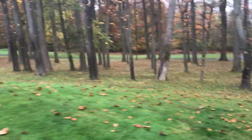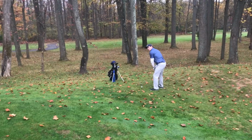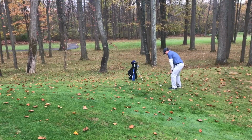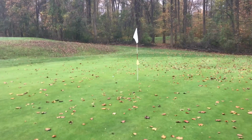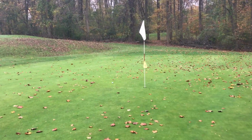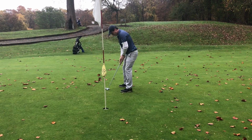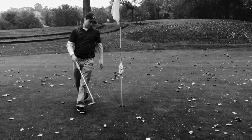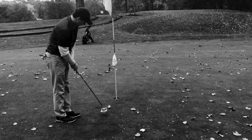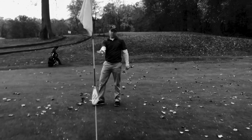Alright. Let's see if Nick can redeem himself with chipping today. That was pretty nice. Nice aggressive chip shot, leaving himself about 4.5 feet for par. Dude, there's no way. And that one broke a little more than he thought. Tough bogey. Pushing up to the right edge.